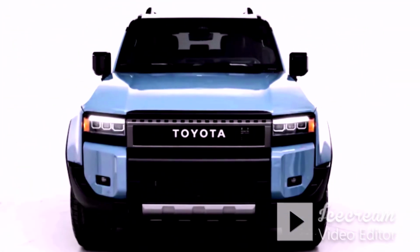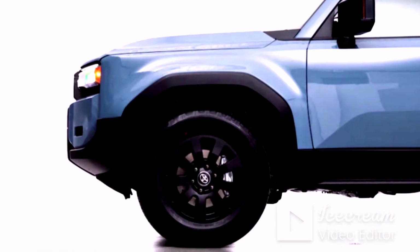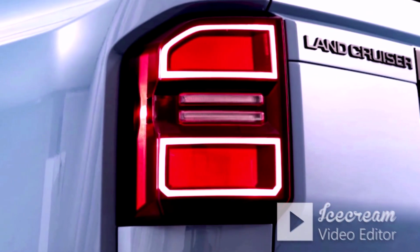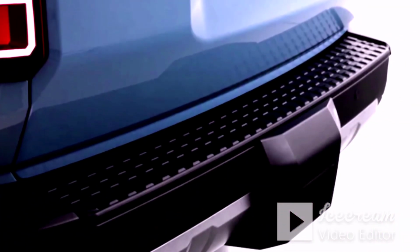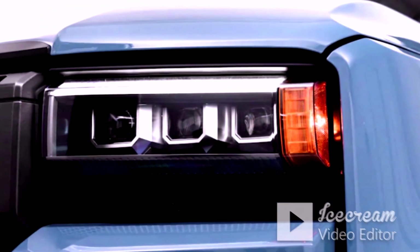All models benefit from Toyota's new infotainment system, which allows owners to get over-the-air updates without having to visit a dealer. Thanks in part to its 112.2-inch wheelbase, every Land Cruiser model feels roomy inside, and its cargo area has ample space for weekend getaways or camping adventures.